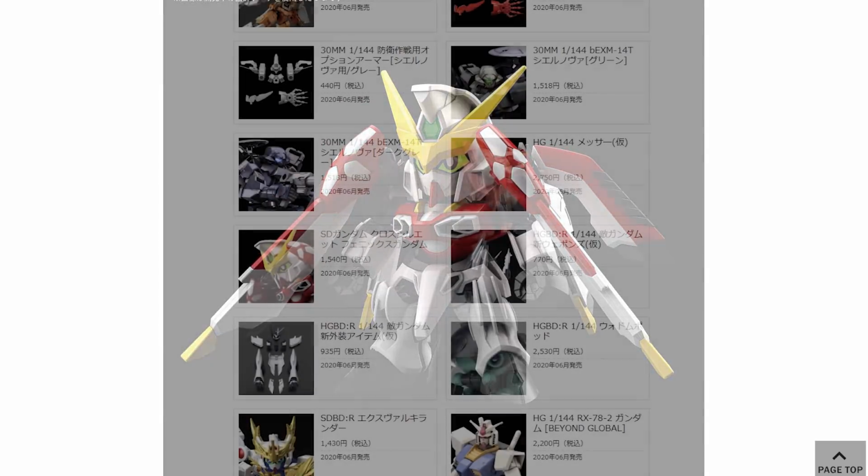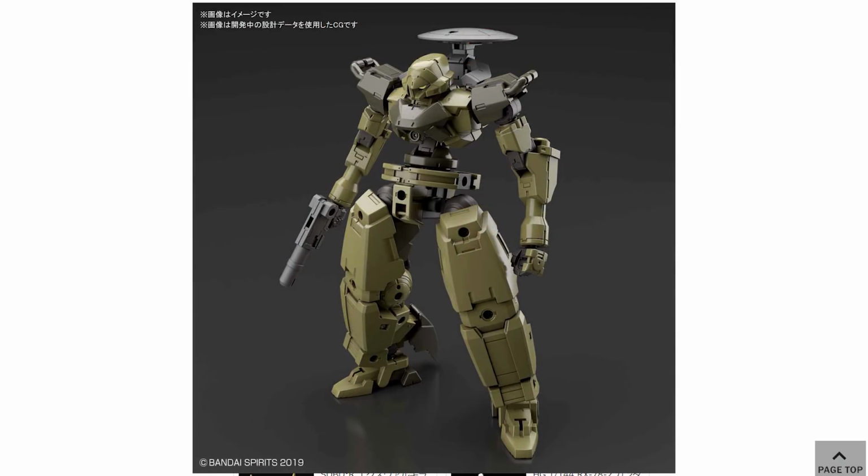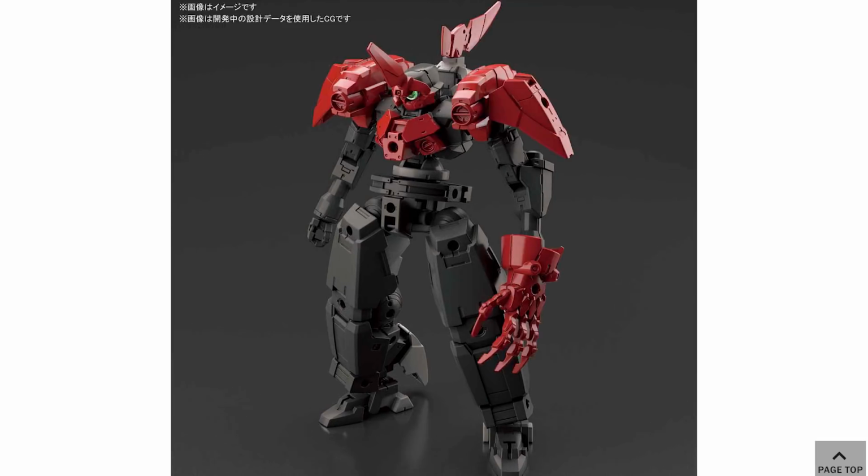As for 30-minute missions kits, we're now getting the 4th base set, so that is after the Alto, after the Portanova, and after the Rabiot, we're now getting the Shield Nova. So we're getting a green version and a dark gray. As well as the actual base sets, there is going to be armor, which is these armor sets with a massive gauntlet. The gray one has a bit of a knight vibe. The red one has a bit of a Char Aznable vibe.